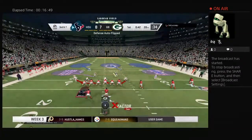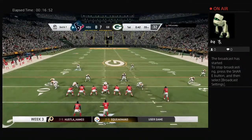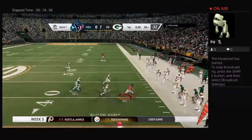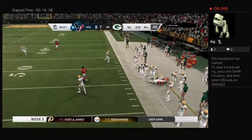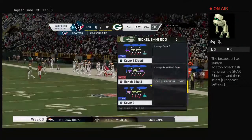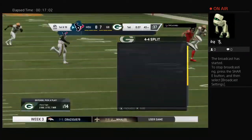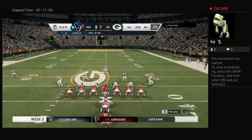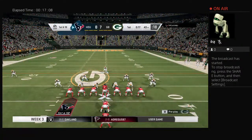He's got to start taking care of the ball way better than what we're seeing. Interestingly, that throw was probably worse than the one he threw the interception on last drive, but fell incomplete. And he finds Stills, complete. 15 yards. The Texans pick up the first down.